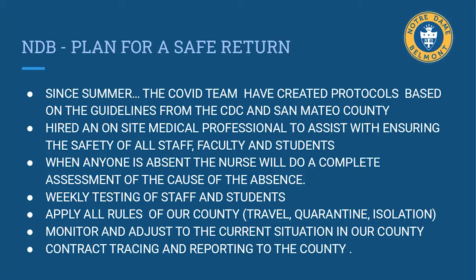Obviously, we will do everything we need to do if we get a report of a staff member or a student being sick, and I will report the contact tracing when necessary. But just so you know, I'll also be involved if anybody is absent, and make sure that they are safe to return, and I will make it very clear when they are safe to return. I will be doing the weekly testing of staff and students.